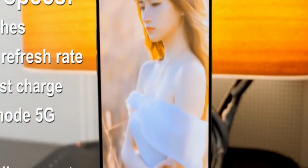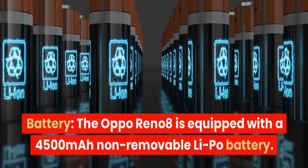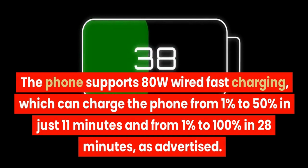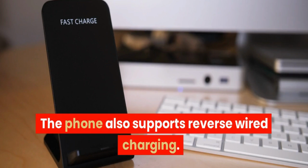Battery. The Oppo Reno 8 is equipped with a 4500 mAh non-removable LiPo battery. The phone supports 80W wired fast charging, which can charge the phone from 1% to 50% in just 11 minutes and from 1% to 100% in 28 minutes, as advertised. The phone also supports reverse wired charging.